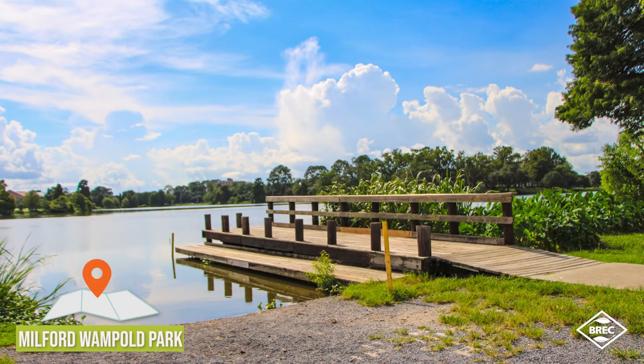Obviously, behind me, we have the beautiful lake at Greenwood. During the summer, we operate a boathouse during June and July where you can come here and rent kayaks, paddle boards, canoes, and enjoy your time on the water here. We also have, at Wampold Memorial Park, a boat launch which accesses the LSU Lakes, and that's awesome for a quick paddle or you can go out for hours at a time. It's a really great park to go enjoy.